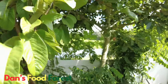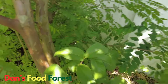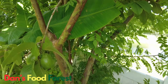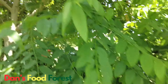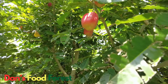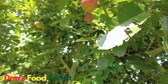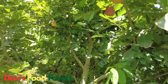Yep, it's another tree. Let me just show you the trunk. This is the trunk of the guava. And we have multiple other trees. We have an ackee tree here that we grew from seed. We waited. This took about 5 to 6 years to start pushing out its first bloom, and now it's developing fruits that we're probably going to be able to harvest.